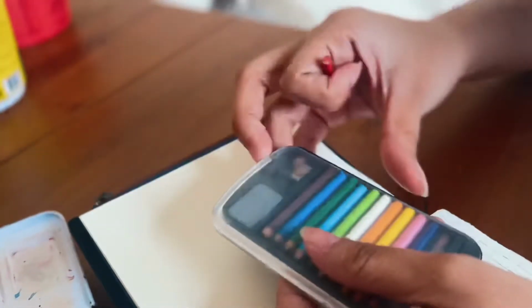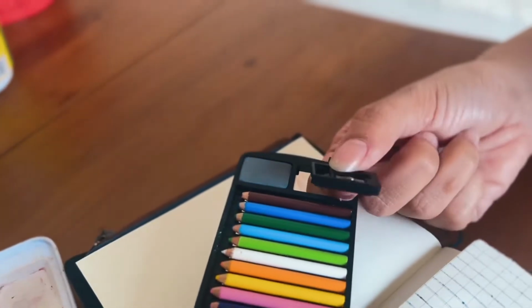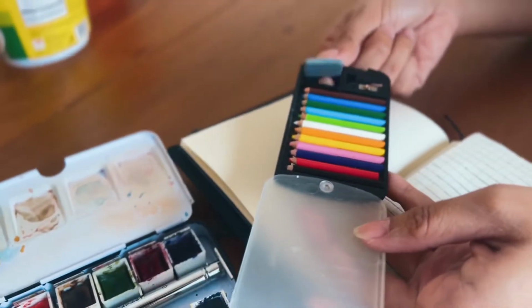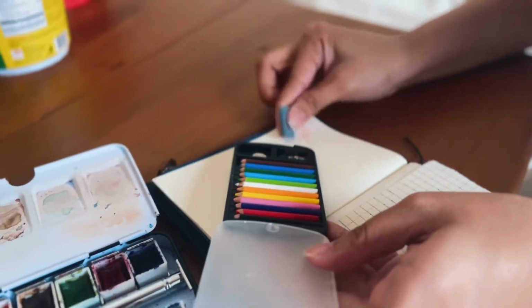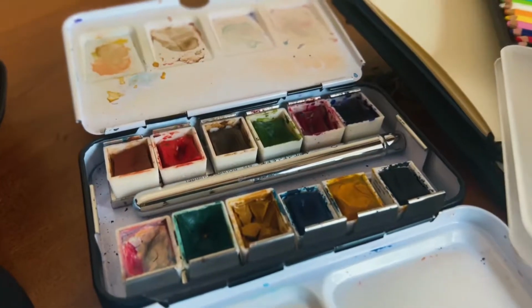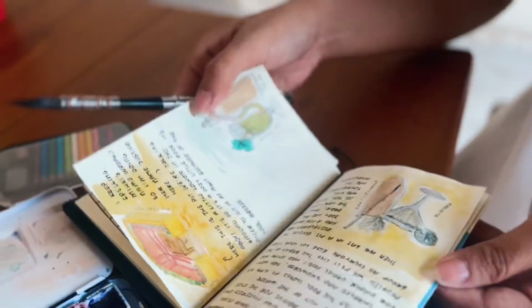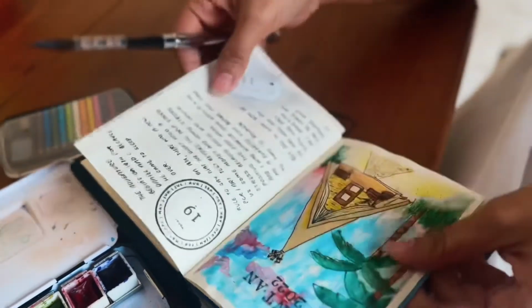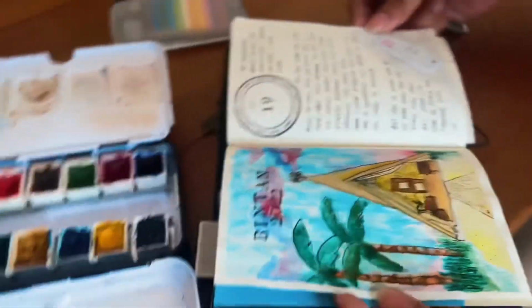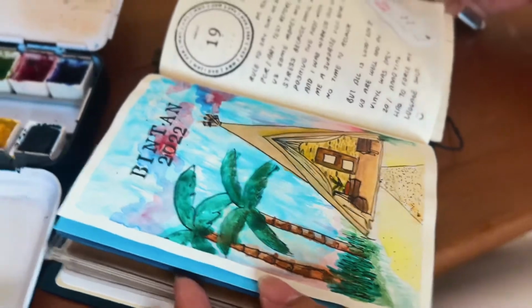Mini color pencils. Oh my god, that is so cute. What? Oh no way. Wow, that's an eraser too. That's so cute. And there's a tiny little watercolor. Show me some of the work you've done. Look at that. This is her travel journal. Oh, and that's a tiki hut! Oh my god, that is amazing! Time 2022. Wow, can I commission you to do some art?